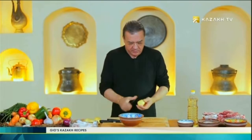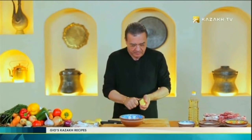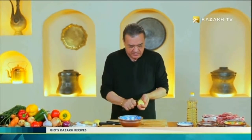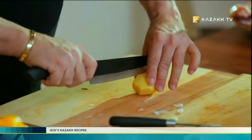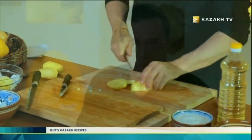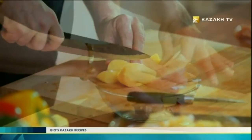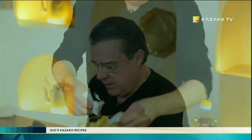So, we finish cleaning our potatoes. And now we are ready to add all the ingredients together. Put spices, salt, pepper, whatever it needs, and we start the cooking. Now, I will salt all these ingredients. As you see, it's a very simple dish. There is no complication. Everything is very simple ingredients.